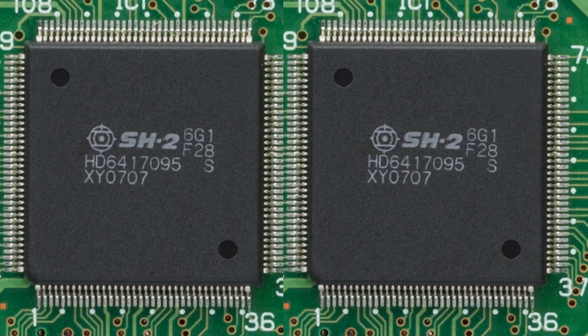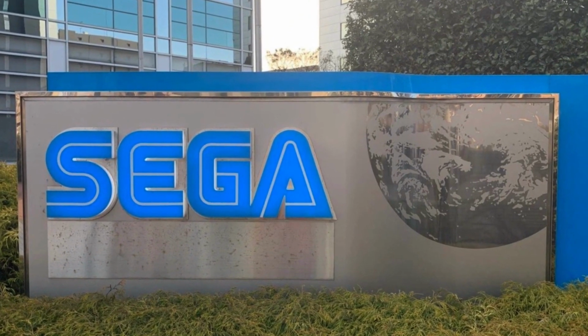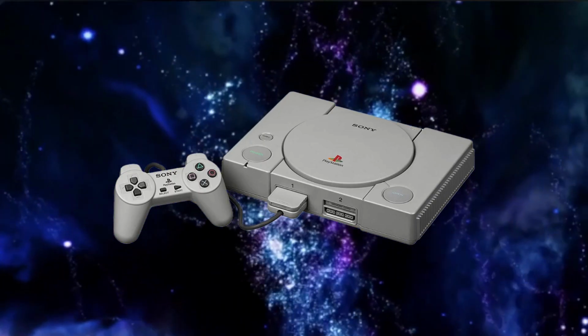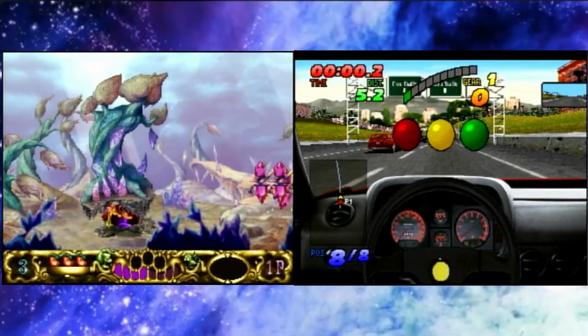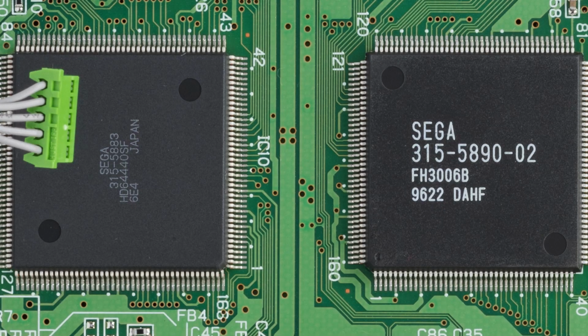The Saturn would be developed around a dual SH2 configuration. Sega was mostly finished with the design of the Saturn by the end of 1993, but info was leaked about the upcoming Sony PlayStation, and Sega decided to add another video display processor to the Saturn to improve 2D performance and 3D texturing too. This gave the Saturn two VDPs as well.